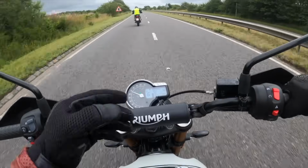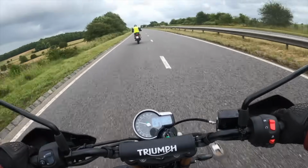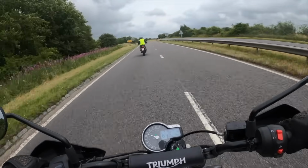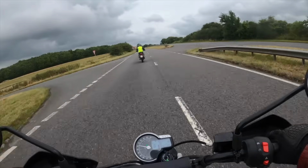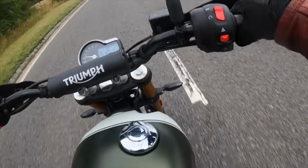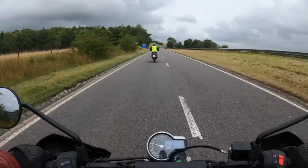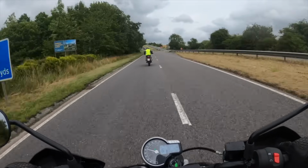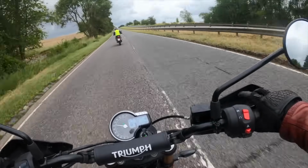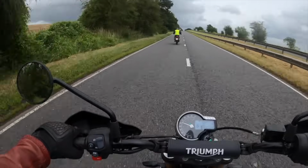Switchgear, the clocks, the rev counter. I think the brakes are lacking a little bit of bite, but this is a pre-production model, so I'm unsure of what pads and what disc. I know this is a bigger disc on this model than the standard. I mean, they're good, but it's like two or three fingers, it's not one finger.